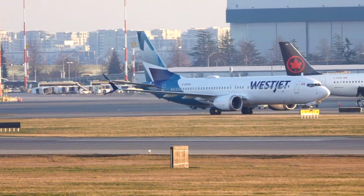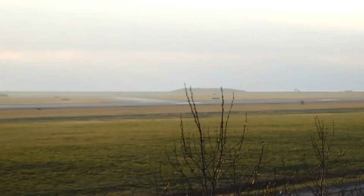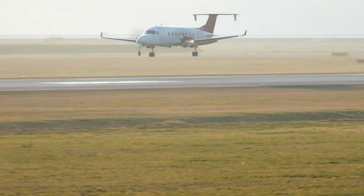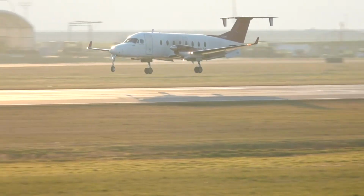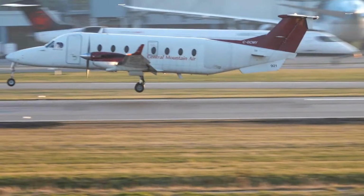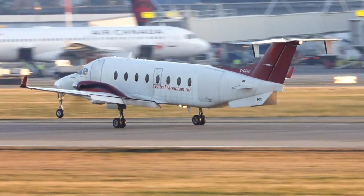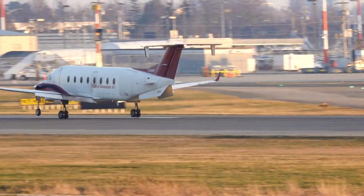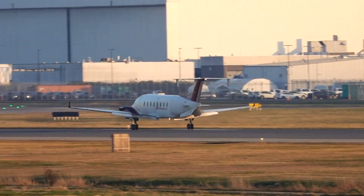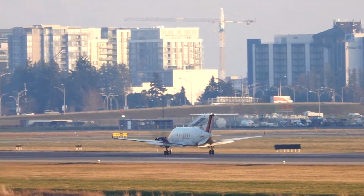Okay, it's a Beech. I'm going to bring the camera around here for this Beech 1900, if I can find it. There it is. It's landing long. Central Mountain? Yeah, Central Mountain Air. That's kind of neat. Decent landing too. What a long landing on it too. Super long landing.